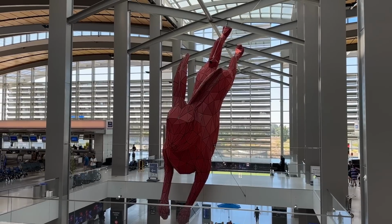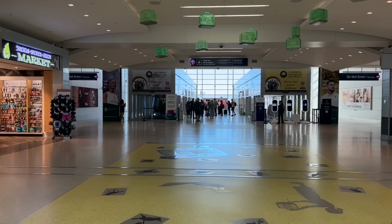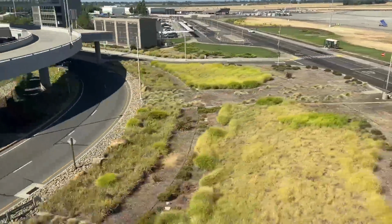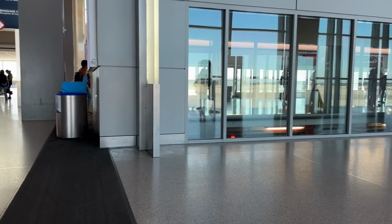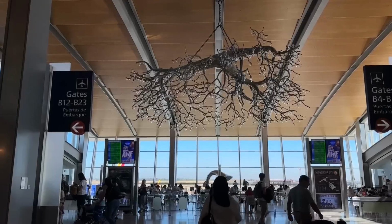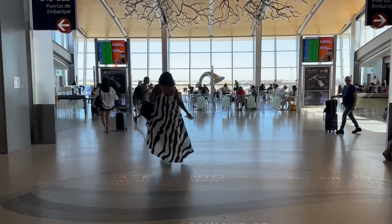The gates aren't directly connected to the ticketing area. Instead, we take the train out to the hub of gates, which is also where security is located. It's not the only airport with the train connecting check-in and the gates, Orlando for example. It's just strange to have the security checkpoint after the short ride on the train. Welcome to Terminal B in Sacramento with 20 gates and a bit newer than Terminal A.